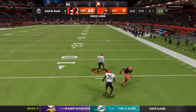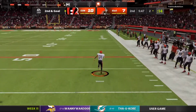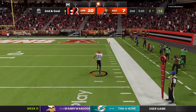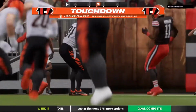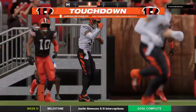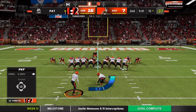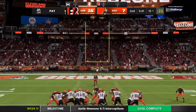And he fires one that's intercepted. Picked off by Justin Simmons. He's at the 50. The 30. 10. And he will bring it back. It's a pick 6 for a Bengals TD. They were in a very good position to come up with a go-ahead score there. A really good drive. Instead, it turns into 6 points going the other way.